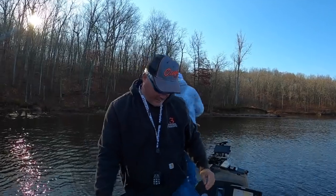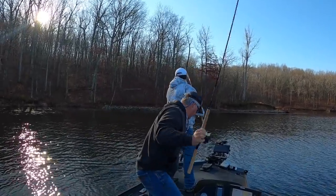First location change. Small fish on the last one. We're moving to the main lake, seeing if that changes it up a little bit.